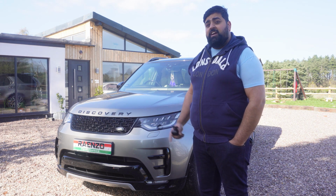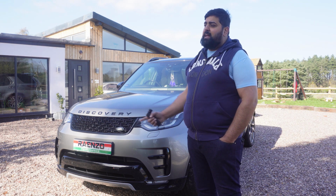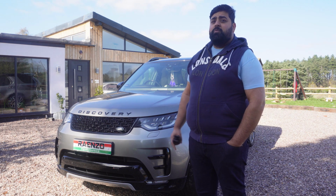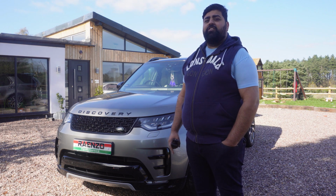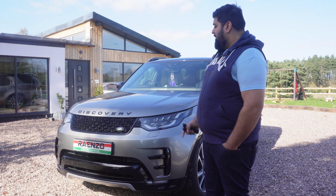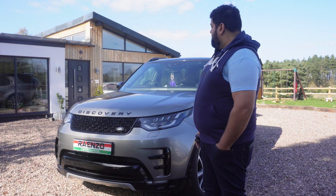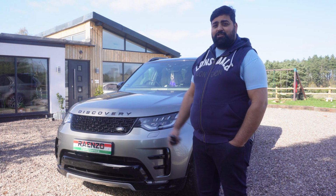The big question, is it better than the Range Rover? Well, I'm going to let you guys answer that question for me. Let me know in the comments below what you think, whether this vehicle is better than the Range Rover and whether it serves more purposes. Personally, I think it's a cracking car and an absolute beauty to own, and I would love to own one of these if I could afford it, but unfortunately this one's not for me.